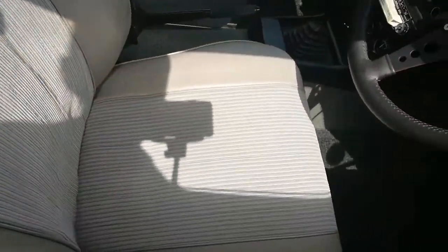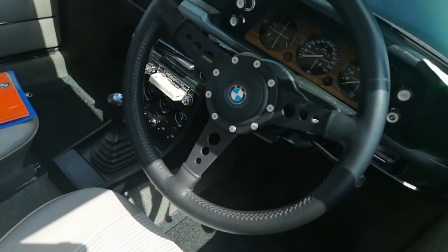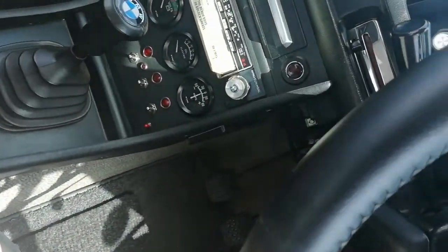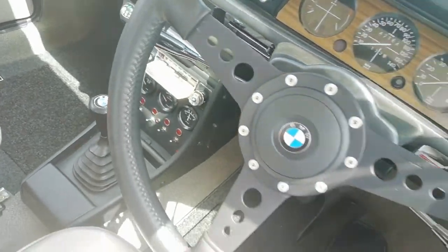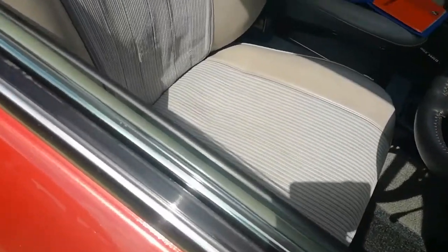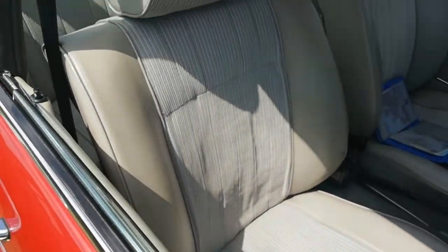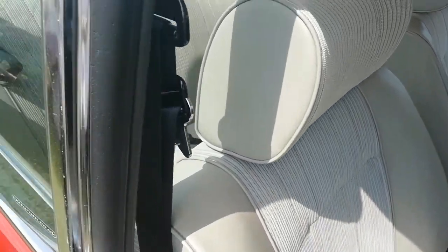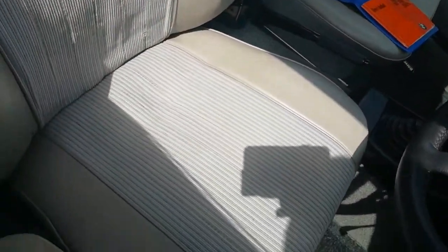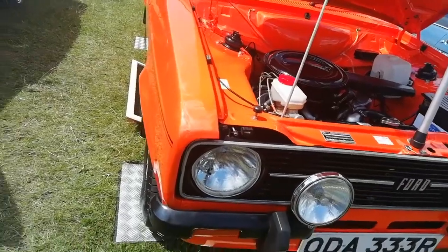Just taking a look at this, what a nice interior it's got. Simple, classy. Got old style tape. Surprisingly modern looking interior. Beautiful. Take a picture and show my mum.